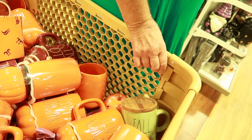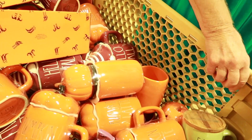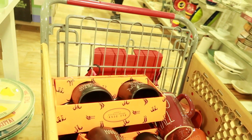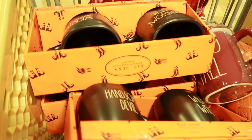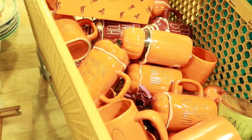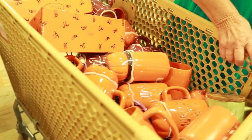She told me last week the one that you're looking for, the witch's brew. They had it last week, the black one with white inside. That's the one. We haven't seen any canisters or measuring cups.